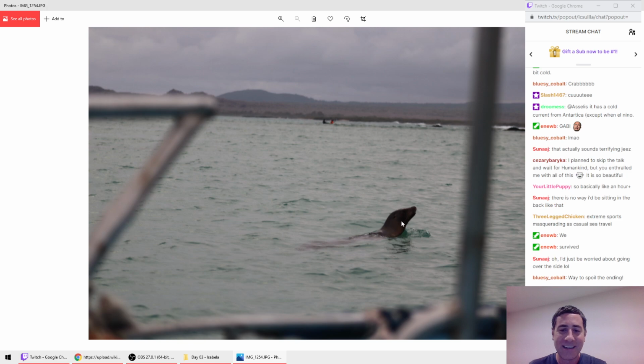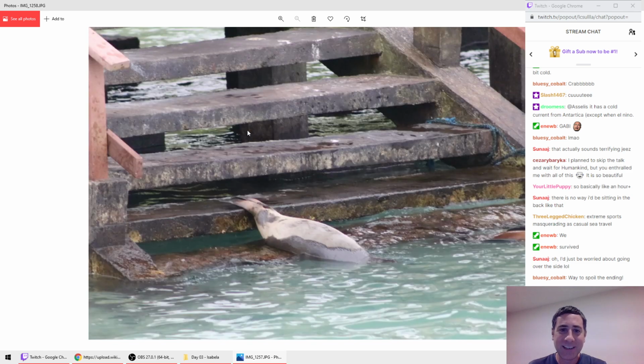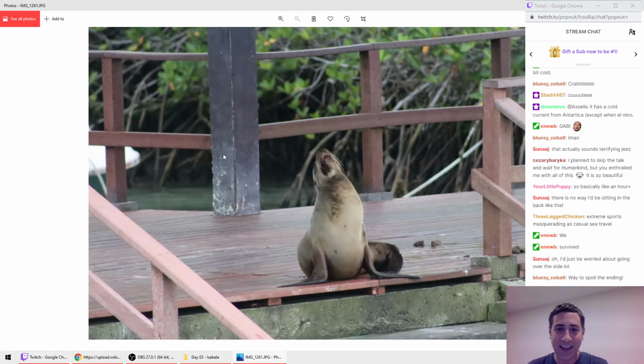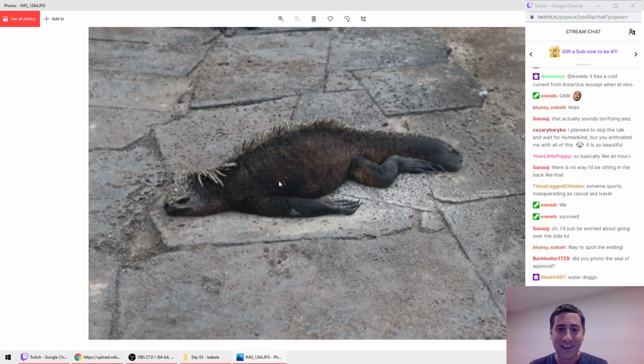Oh, look, what's this? It's another sea lion swimming in the harbor. So this is where we came in. And hey, what's on the docks? It's more sea lions. They are very cute. They reminded us a lot of Sydney, just because they had similar facial expressions and they like to lay around all the time. But the sea lions were really cute.